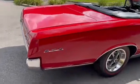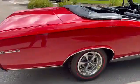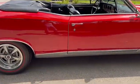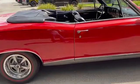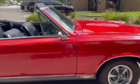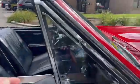Rear quarter, good. I see a tiny little door ding. You can't see it, but I can. It's so tiny, but it's there. I knew I'd find something. All the chrome on the bottom's good. All your badging lines up perfect, just the way it should. It's a real car, guys and gals. All your gaps from the fender to the door are great. You got the vent windows here, which are wonderful.